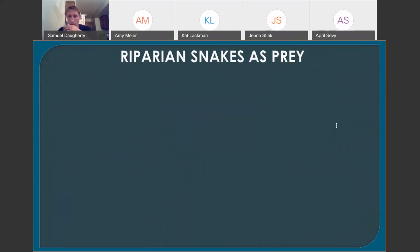Despite being predators, snakes are also pretty important prey animals for a lot of different species. The act of eating snakes is called ophiophagy. The animals that eat snakes would be considered ophiophagous. So they're kind of serving as important links between those smaller animals that we just talked about and then larger animals in the food chain that eat them.